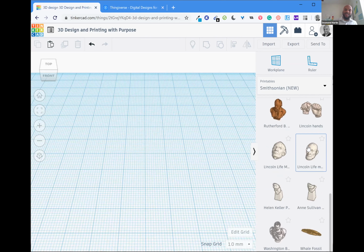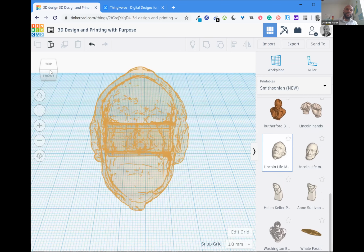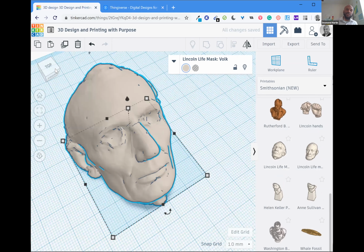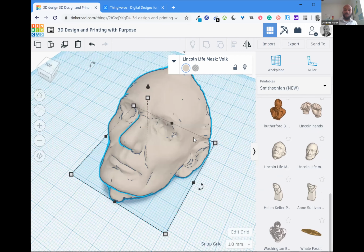So if your students are here from Illinois and they want to get a sense of what Lincoln might have looked like, they can take the 3D design of Lincoln's life mask. We always see pictures, we see sculptures, but this is a great way for them to see, for example, what the face of Lincoln might have been.